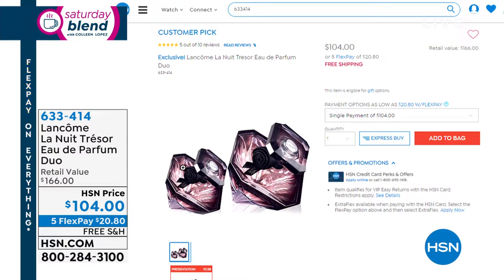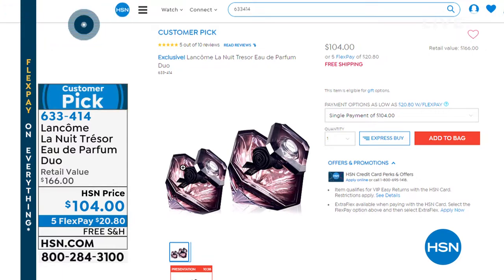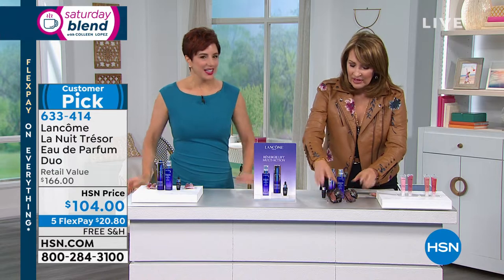Oh, this is fabulous. I love this fragrance. Do you know this? Today was my first time to smell this. You're kidding! Oh my gosh, I love it. The Tresor, but I'd never. Now, how do you pronounce this?